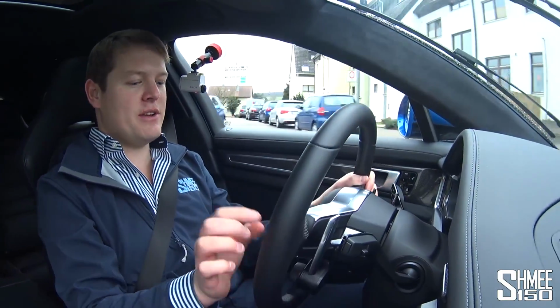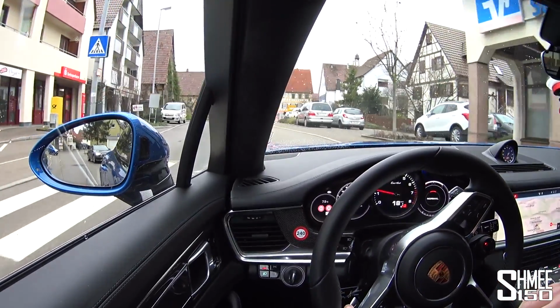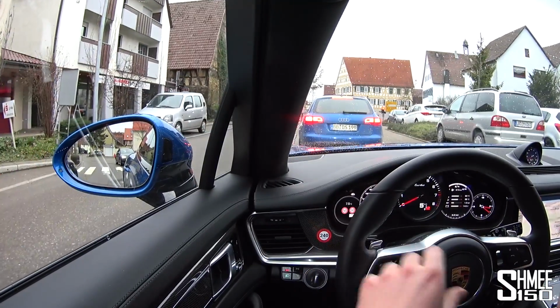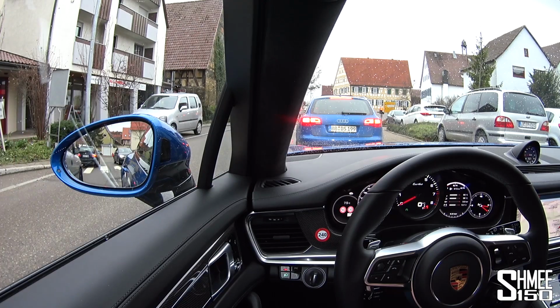As we arrive in a little town here, I should put it back into normal peaceful mode just to, you know, chill and see what that side of things does. Obviously it has stuff like stop start. The engine comes to a stop before you come to a stop. I noticed there as we were rolling in towards a standstill.